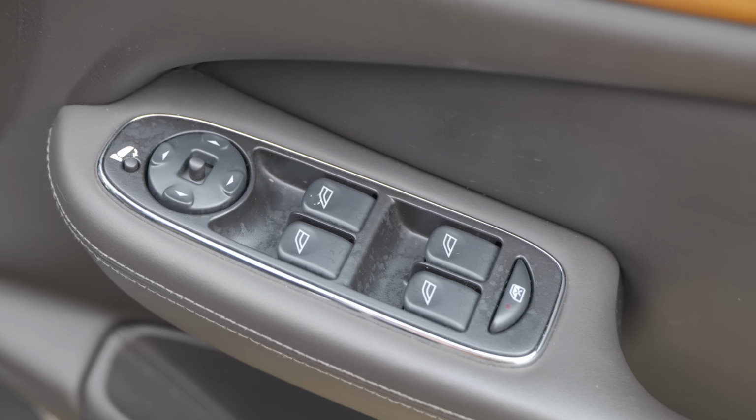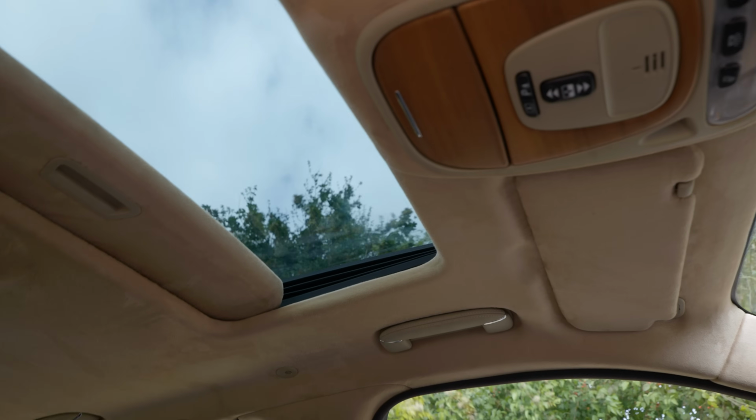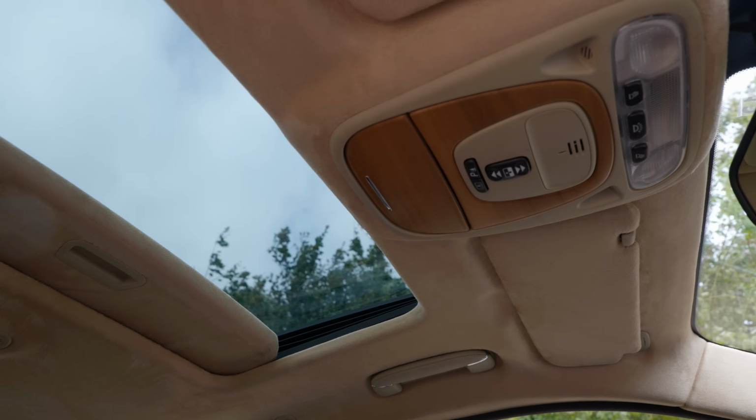Naturally, the windows are electric all round. They are also double glazed, but sadly not with soft close. There is also a sunroof, and viewers of the channel will know I am a big fan of those.